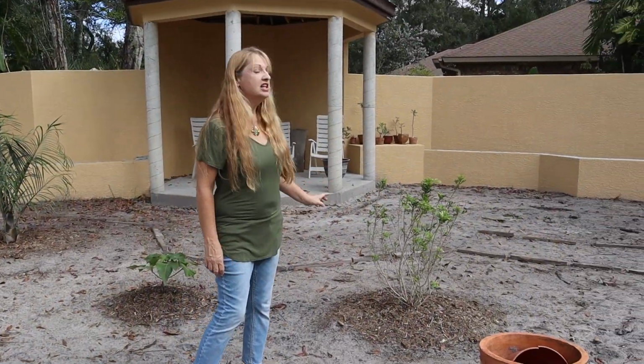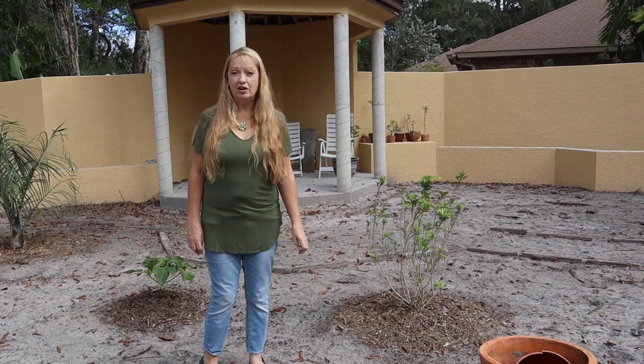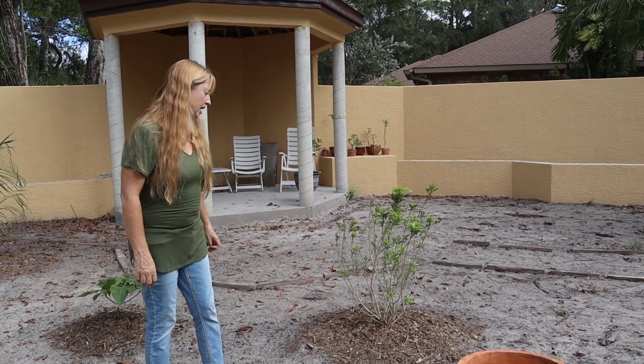This is a Chinese perfume tree. This is another plant that I've had in a pot for well over a year, so it was pretty root bound.